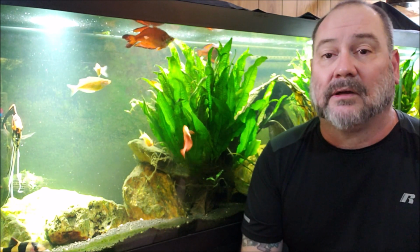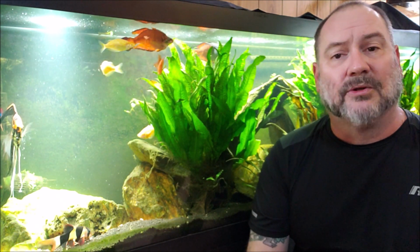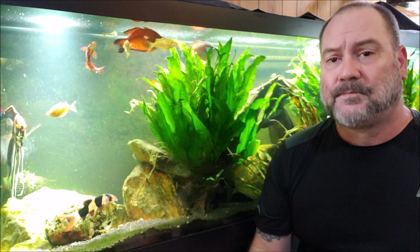And so now my loach is doing a lot better. But it took me a long time to figure out what was going on. This is where we're going to get into talking about what was going on with the loach and why it's just kind of weird.